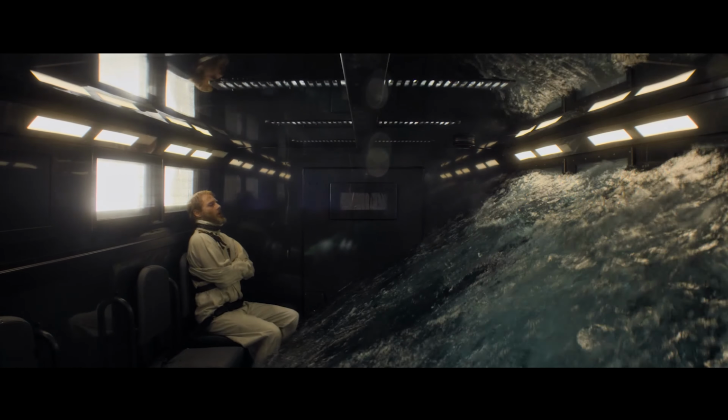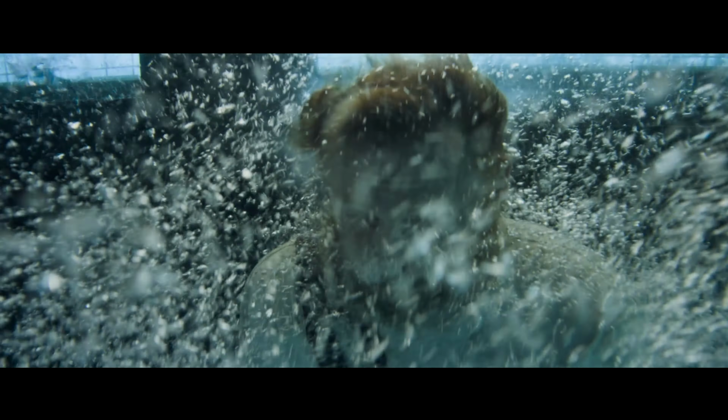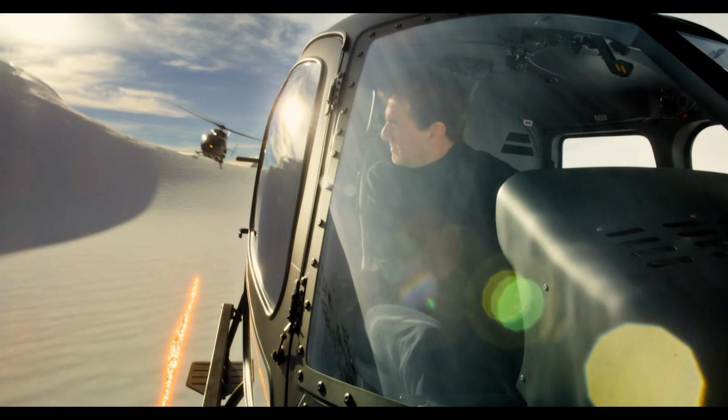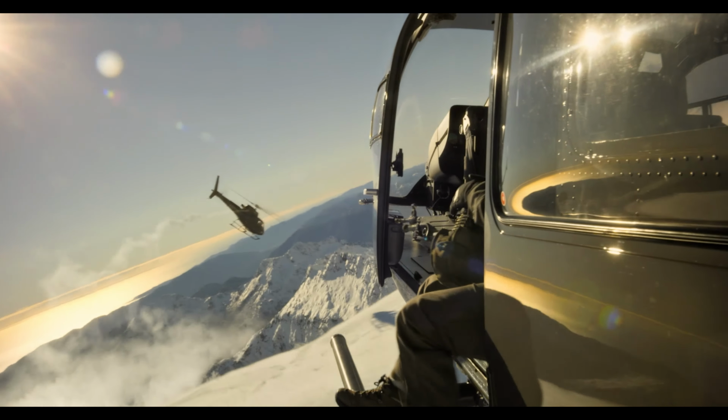The scenes all feel very three-dimensional, and for example, when this wall of water comes up here, it looks really impressive. And of course, the flying scenes with the helicopters at the end are really well done. I synced up the 2D and 3D Blu-ray on my PC and compared a few scenes, and it's super interesting to see how much work goes into a post-conversion.